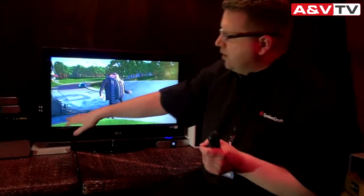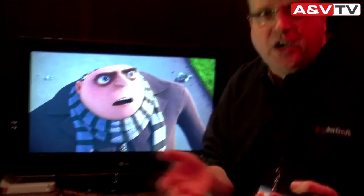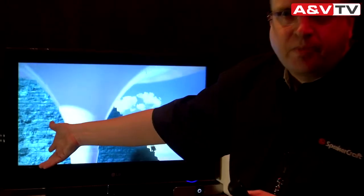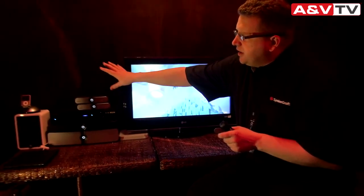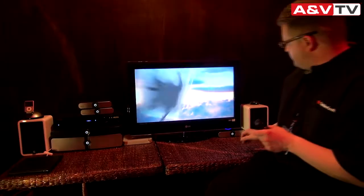You have one central controller, a master controller. Regardless of the size of system, there is only ever one controller. Then you have a variety of input and output devices: an audio box, a video box, an iPad or an iPod dock, multi-channel power amplifiers, and a set-top controller.